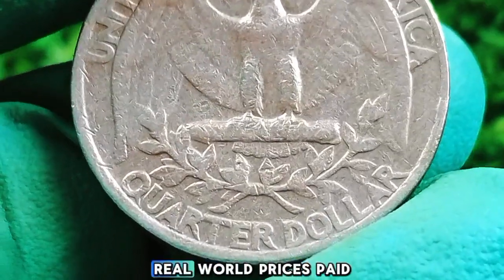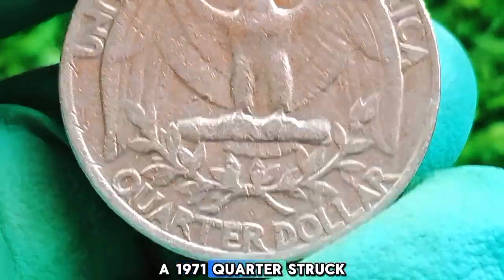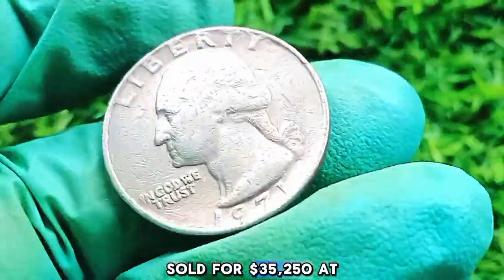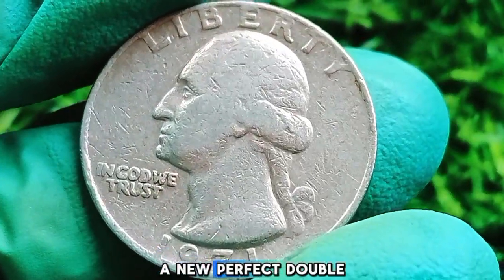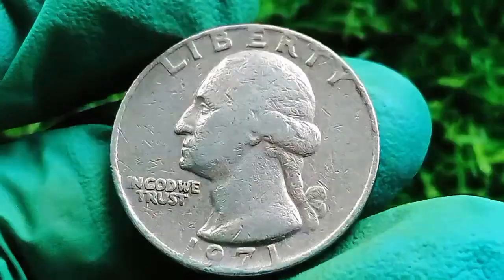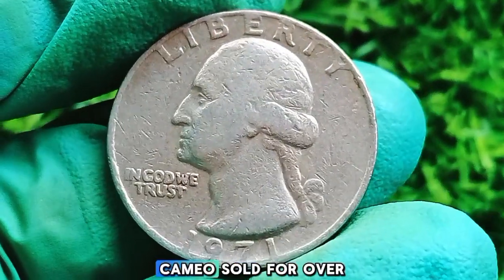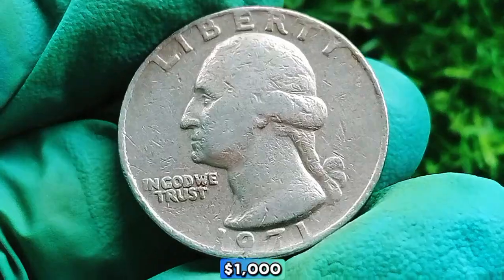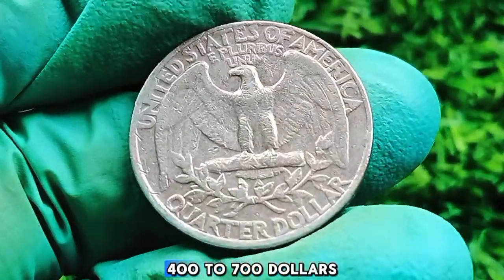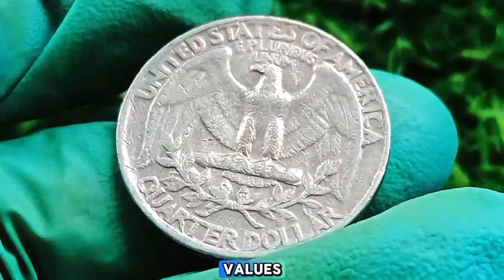Let's look at some real-world prices paid for these coins. A 1971 quarter struck on a silver planchet sold for $35,250 at auction. A near-perfect double die obverse was auctioned for $1,200. A proof 1971 S quarter, PR70 deep cameo, sold for over $1,000. Off-center strikes with visible dates often fetch $400 to $700. These aren't just theoretical values.